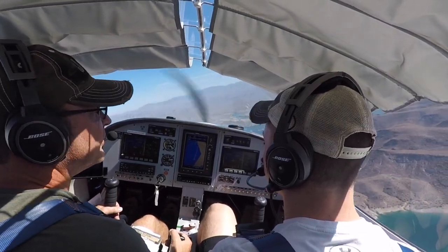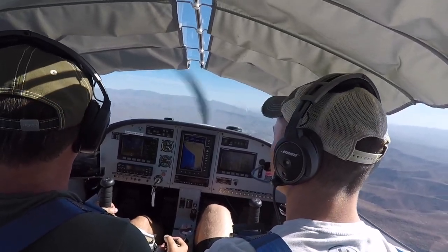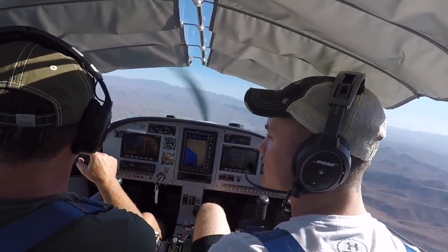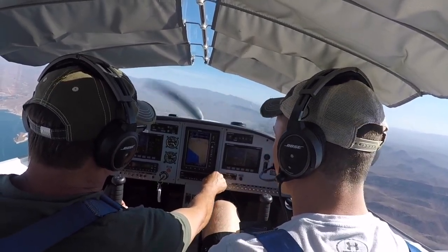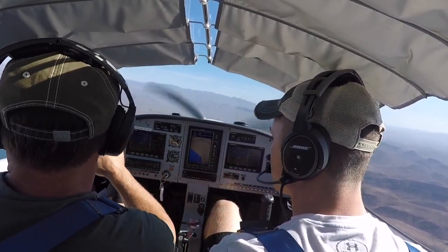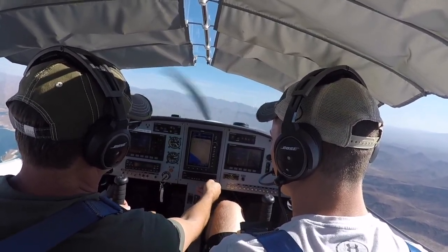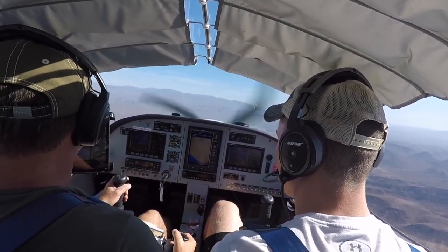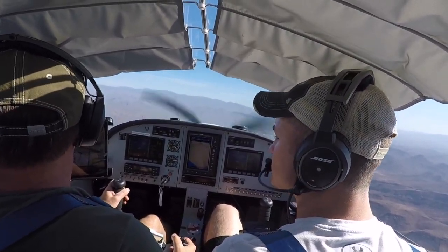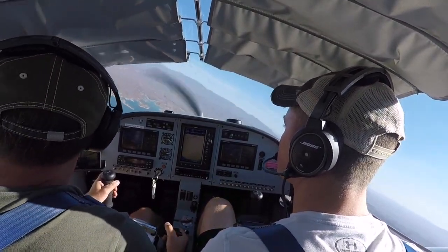Damn, now I got to figure out what frequency to go to? Yeah, 122.9. Pleasant Valley traffic, Sport Cruiser 545 Sierra Charlie is over Lake Pleasant at 4,500 doing maneuvers.